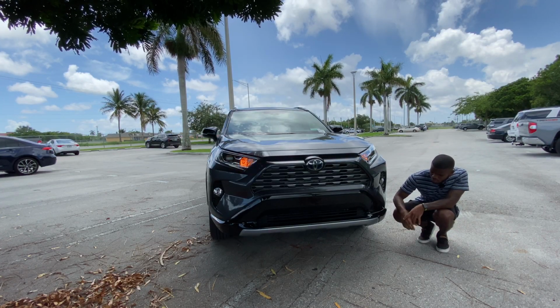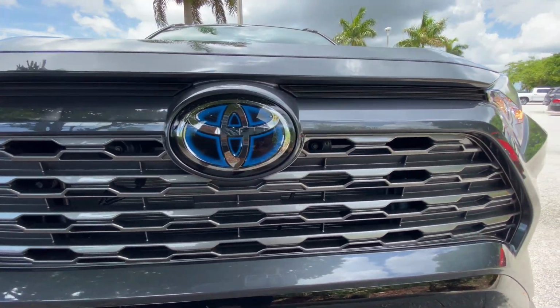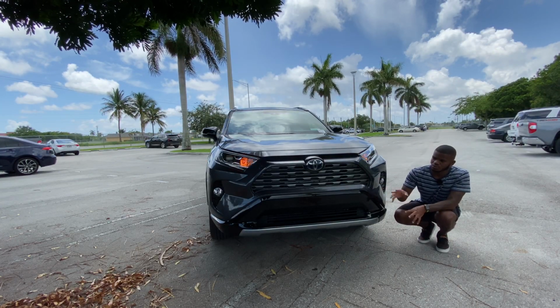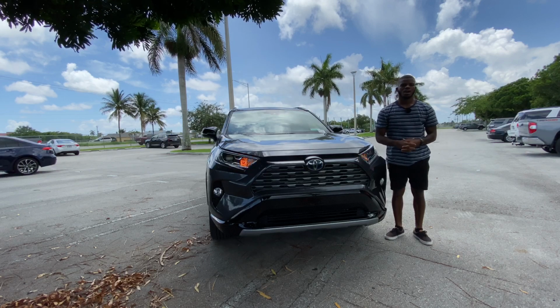This gloss like finish to it with this painted aluminum trim here. This grille is going to be unique to the RAV4 Hybrid here, compared to the limited model that you can get. It is going to have its own unique front fascia here. This painted blue Toyota emblem signifies that you actually have the hybrid trim. But let's look at the side proportions of the RAV4 Hybrid.